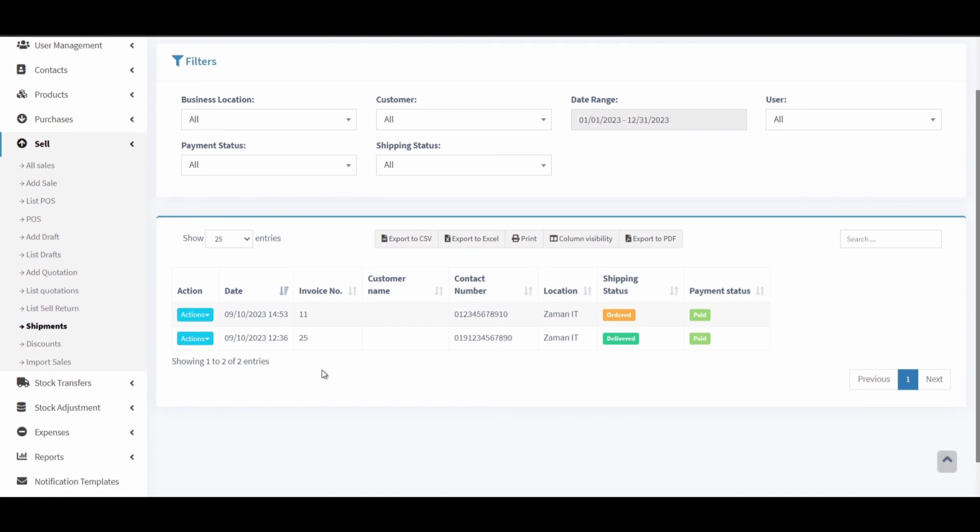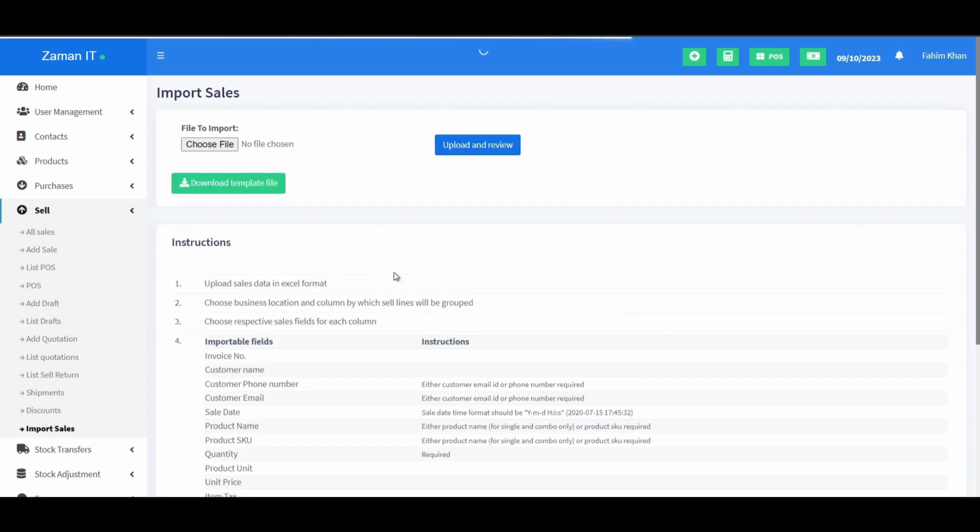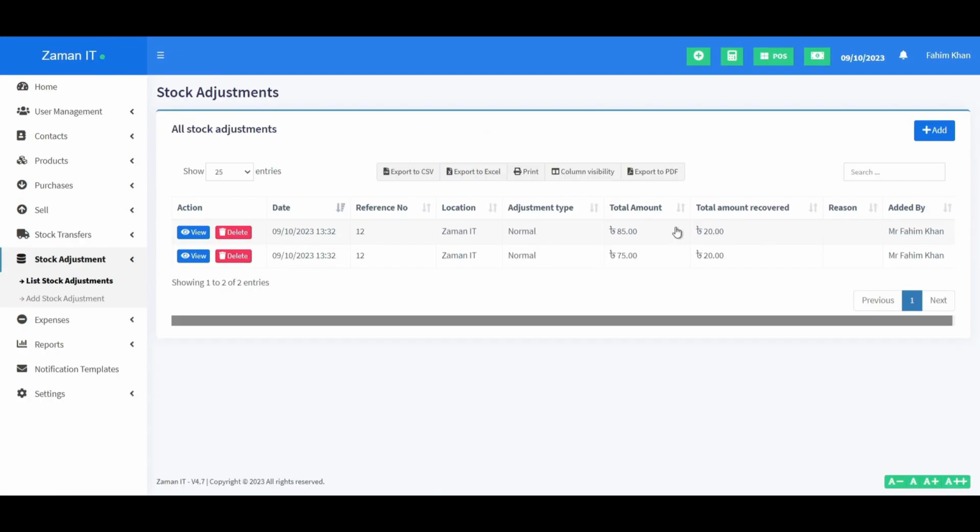Optimize your order fulfillment process with the Shipments module. Track shipments, manage deliveries, and keep customers informed. Streamline your sales data entry with the Import Sales module.